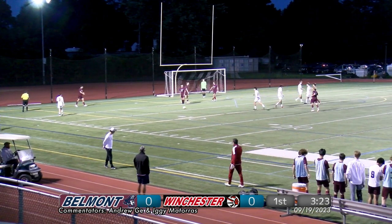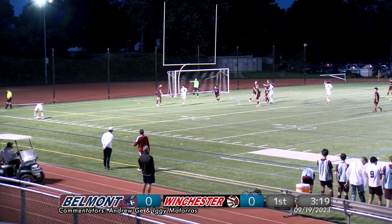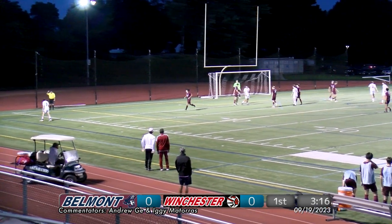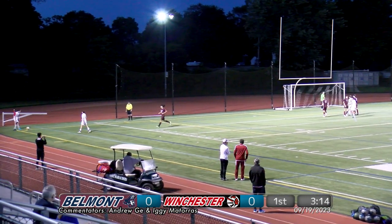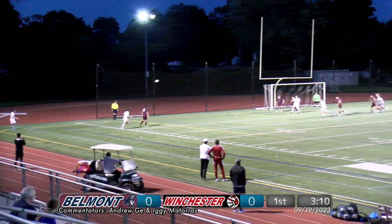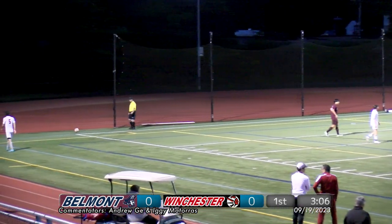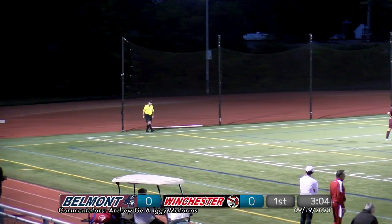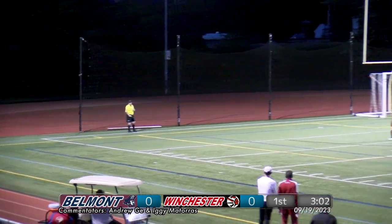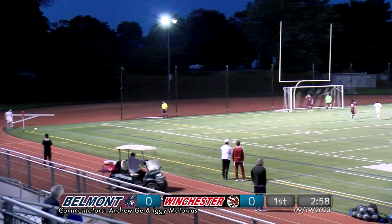And Alex might have just saved a goal-scoring opportunity or a possible goal there for Winchester. One-on-one and just sees it out. Yeah, brilliant. Absolutely brilliant. Way to save your team there. And is that another corner for Winchester? Yes, it is. Winchester with another corner.